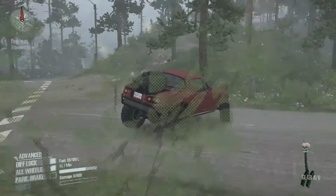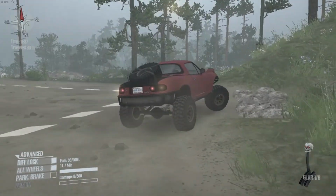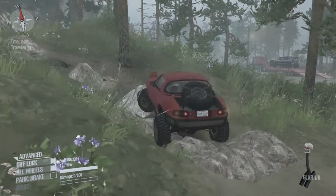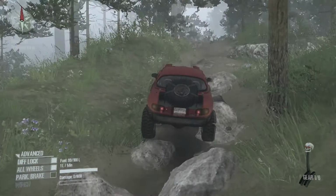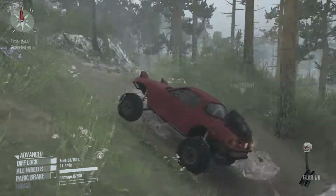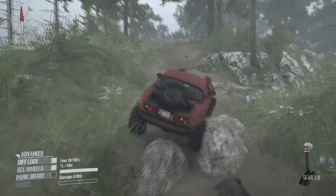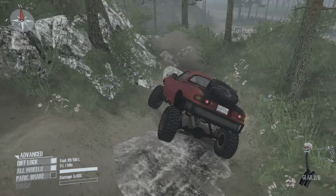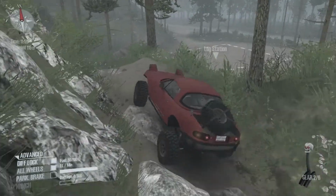This is actually a new mod from Rough Rider, the Mazda Miata we're checking out as well. It says that aside from rocks, it's a great vehicle to use on trails. So we're going to see how good or how bad it does rock crawling, but it seems to do alright. I mean, bottoming out, but that's no real problem. It's an off-road Miata, so it's obviously going to bottom out at some point.